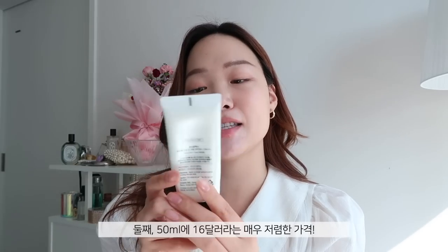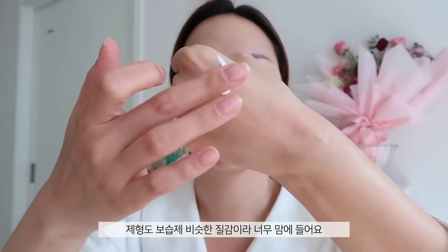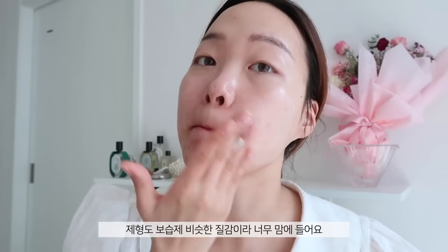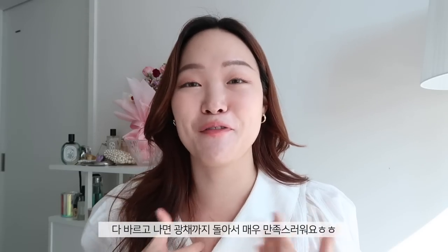I honestly really, really like it. First, this is an SPF using a combination of both organic and inorganic filters. And it is 50 ml for like $18. It's very, very affordable. And with the texture, I personally do like it. It feels like more of a moisturizer, but it blends out really nicely and it doesn't leave any white cast personally on my skin. And it does leave that nice glow, which I am a fan of. So if you are into those things, make sure to check it out. It also has aloe extract, so it's very refreshing, calming as well.